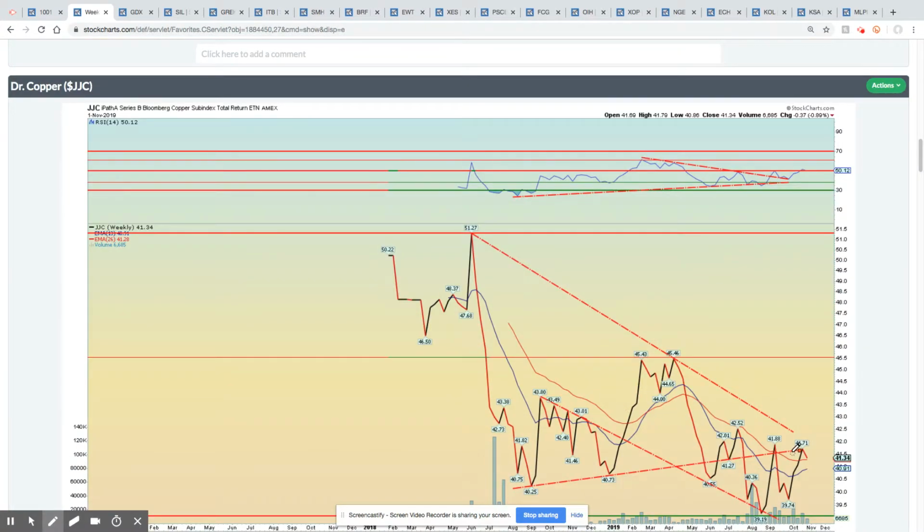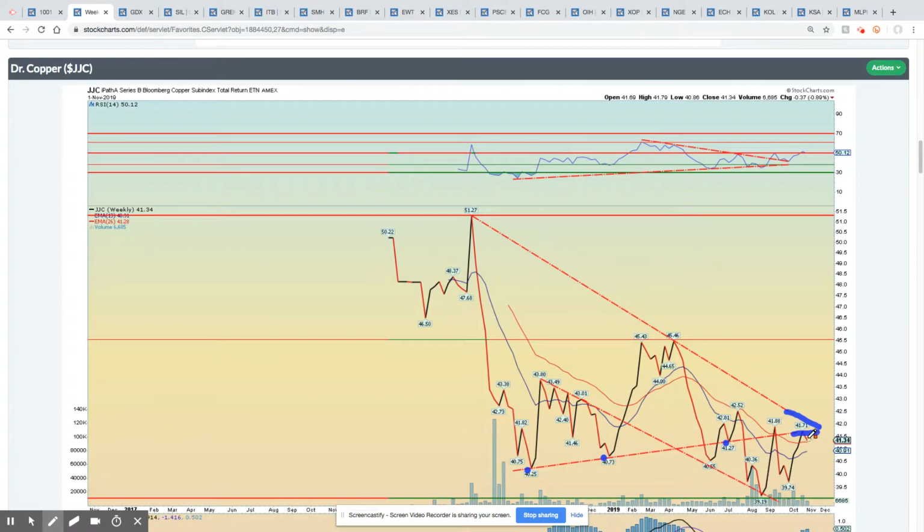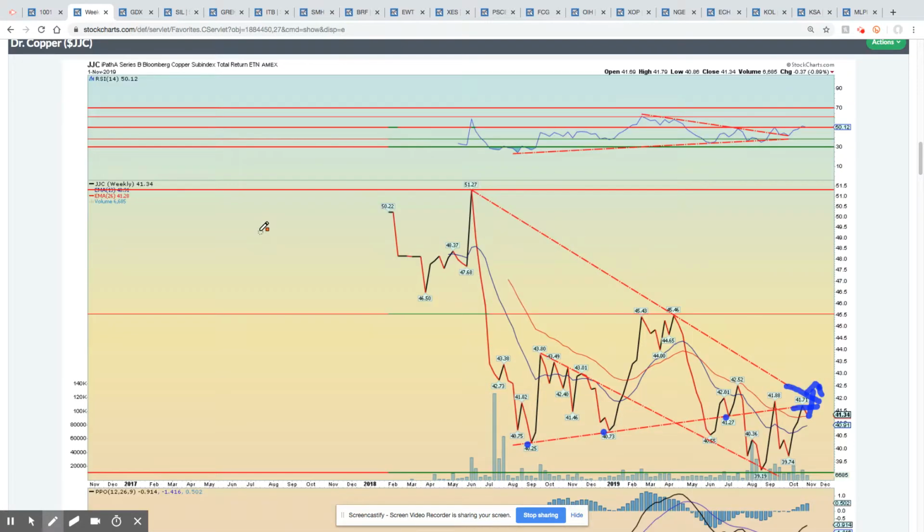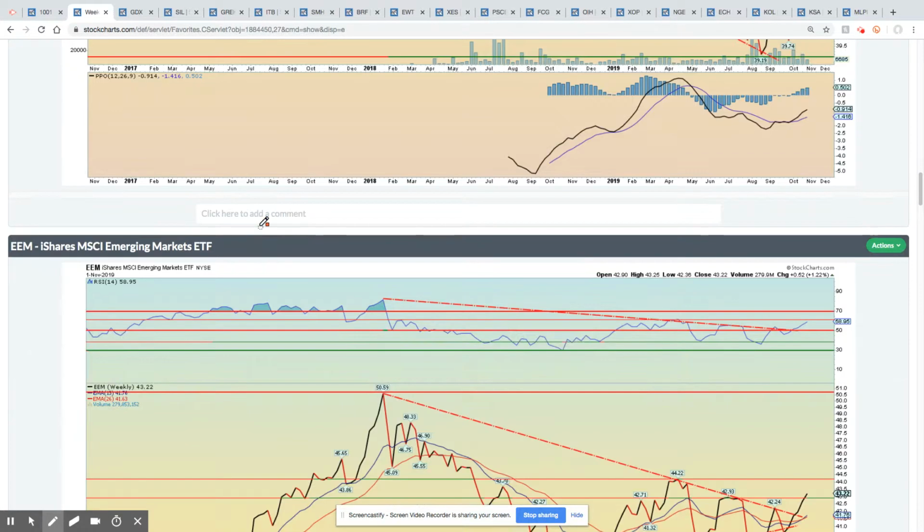Now, copper pulled back a little bit last week. Perhaps there was some negative news about China, but again, that's not a surprise because you see there are a lot of points of resistance in this trend line. So we're trying to break above it. We broke above the 26 and 13 EMAs, which is very bullish. It's got some work to do. It's got to break through this level and then this level. But copper is primed to be a key beneficiary of this up move in the markets.